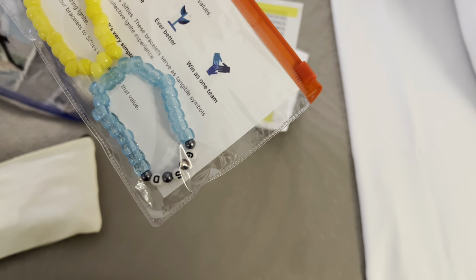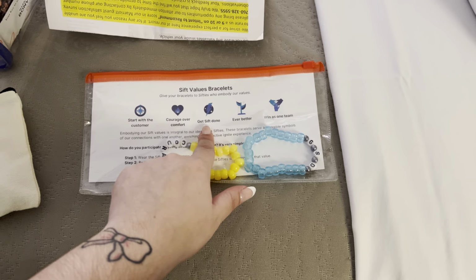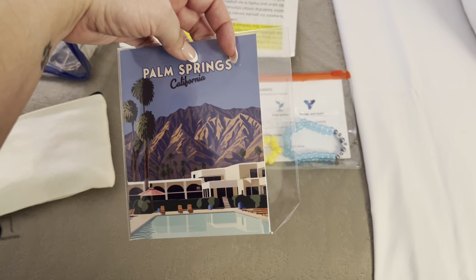I got courage over comfort and get Sif done. Okay, so we've got get Sif done and we've got courage over comfort. So those are mine to hand out during the week. Ooh, super cute. We've got postcards. Oh, I'm gonna send somebody one of these.